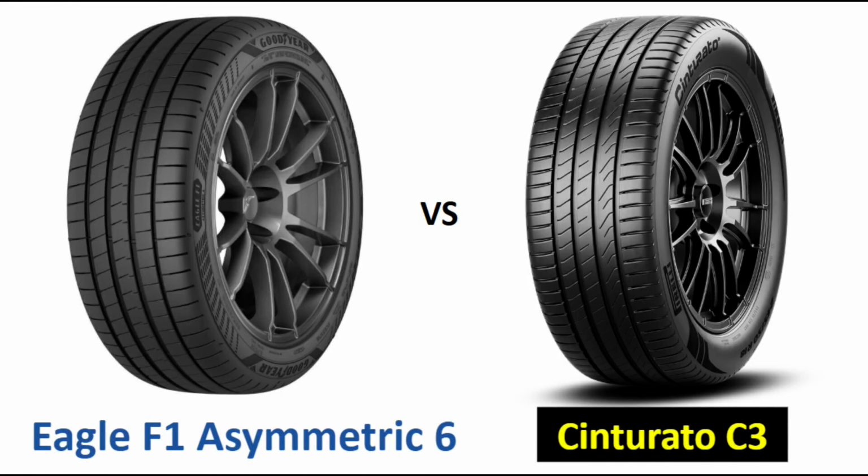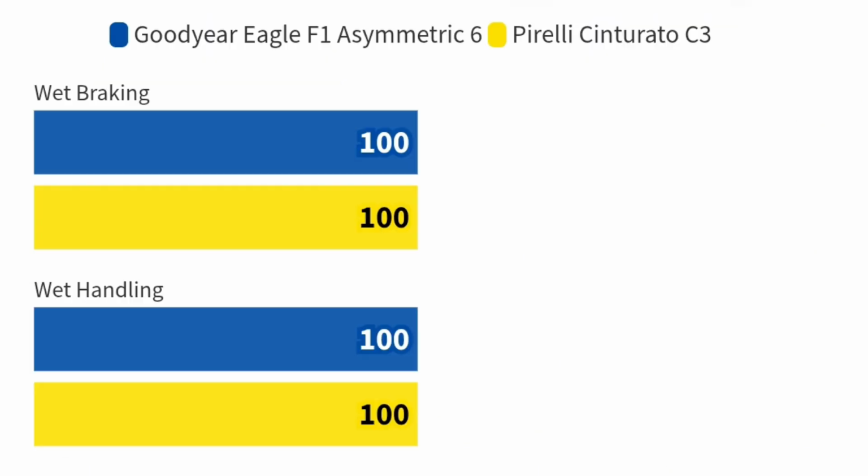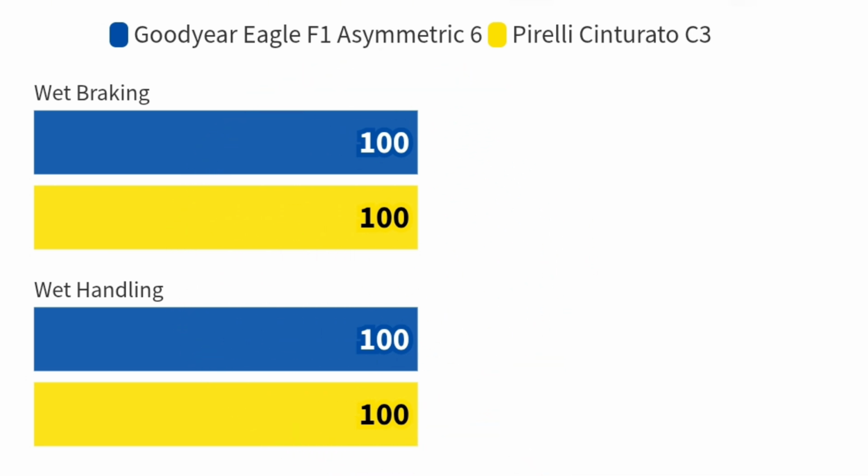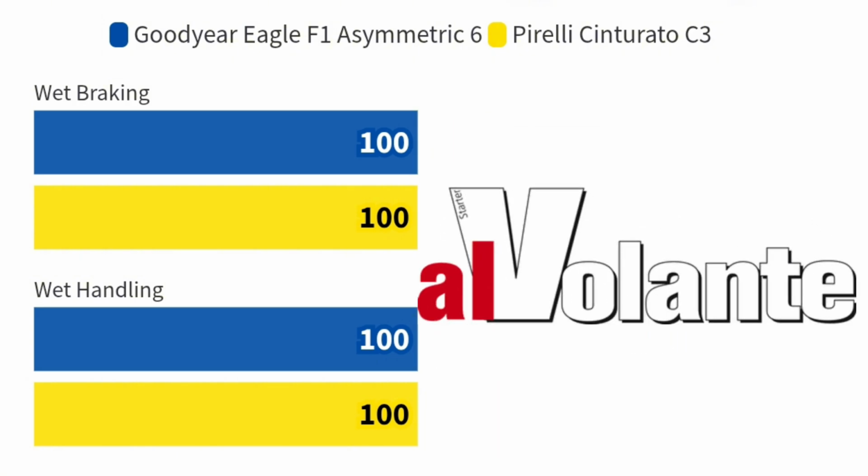The Goodyear Eagle F1 Asymmetric 6 versus the Pirelli Cinturato C3, a clash of UHP performance against touring innovation. Can the all-new touring Cinturato C3 challenge the legendary Eagle F1 Asymmetric 6? Let's find out. Throughout this comparison, you see performance metrics represented in percentages, with the Goodyear Eagle F1 Asymmetric 6 set as the reference point at 100%. These results are sourced from Al Volante's 2025 summer tyre test.